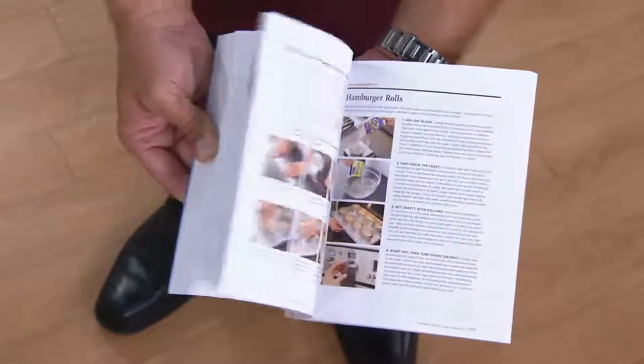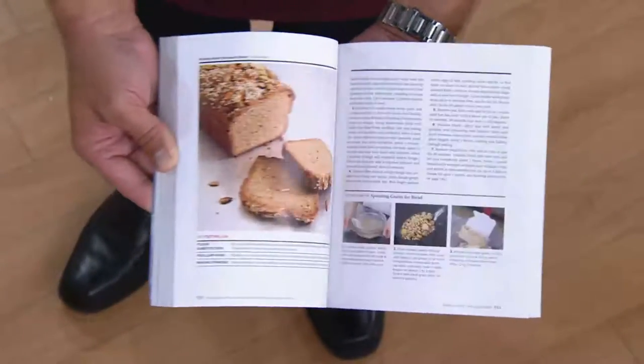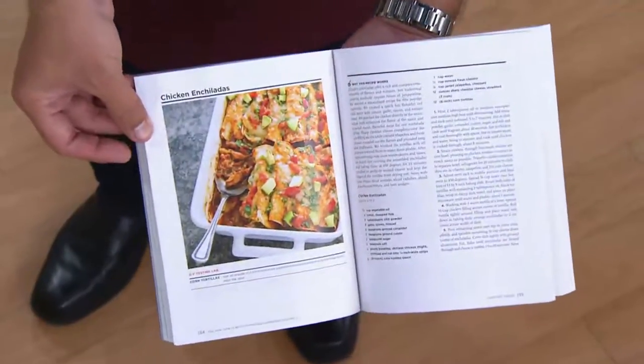You're also going to find that they're going to give you great suggestions. Hey, gluten-free pizza crust. Oh, that deep dish pizza, it is so good. And these are so marvelous. No repeats from the first How Can It Be Gluten-Free cookbook. Nope. There's the chicken enchilada. There's the beef pot pie we're doing tonight. There's a whole comfort food chapter.